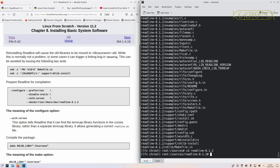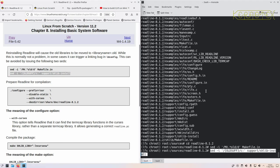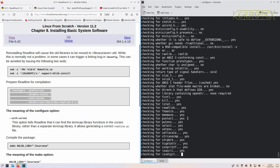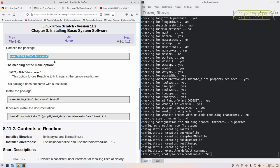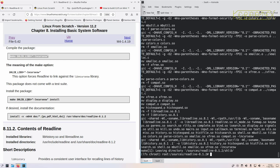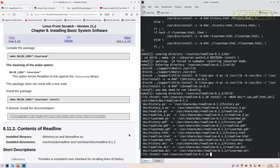So it says reinstalling readline will cause the old library to be moved to library-name.old. And it says that running these two sed commands would avoid an issue there. So let's do that in case it does get reinstalled at some point. Prepare it for compilation. Now I can actually build the package, compile it, and run the command to install it. And if we wish, there's some documentation to install, and that's that package done.